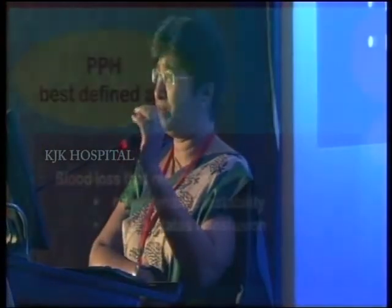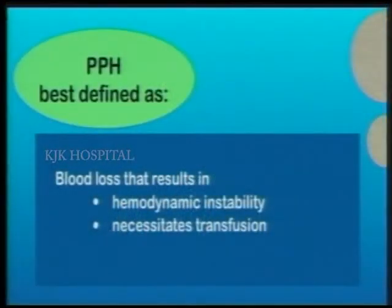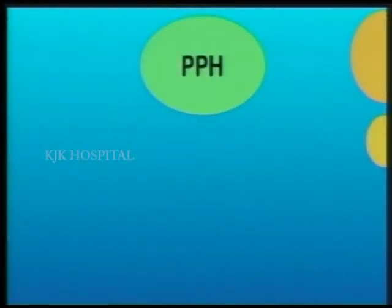Very few of us, and I've practiced for 32 years, can actually say, she's a vaginal delivery, she's lost 500 ml, she's a cesarean, she's lost more than 1,000. It's very difficult to quantify. But you know you're having a PPH when the patient is starting to get hypotensive, and we end up having to give transfusion to help this woman.